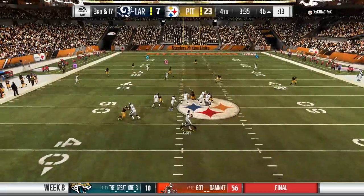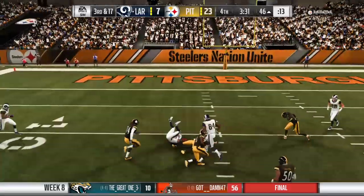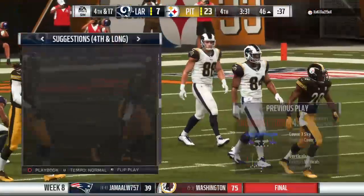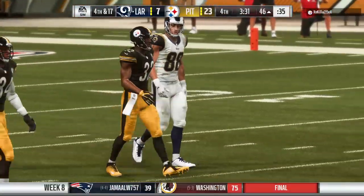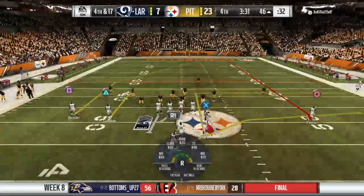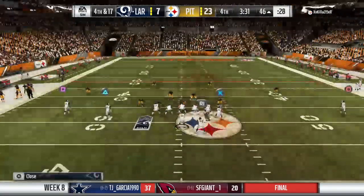3rd and long. It's gone. He's letting it fly for Cooks. And incomplete. The contact made the ball roam free and brings up 4th down. They have not gotten him going at all. Tried to spark something there with a longer throw, unable to complete it. But you have to keep trying. He's one of their best playmakers. No matter what it says on the scoreboard, you're always trying to get him the football.